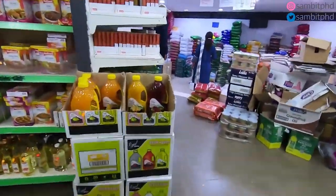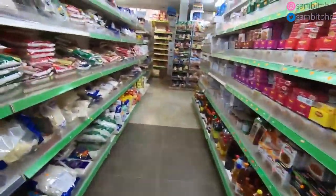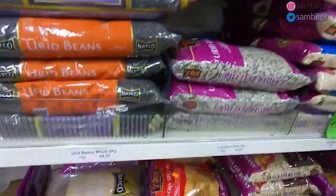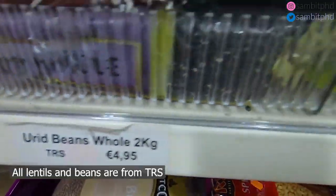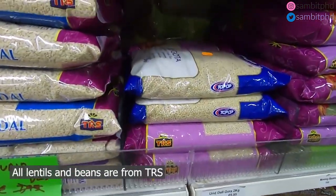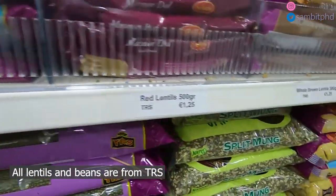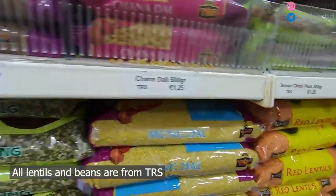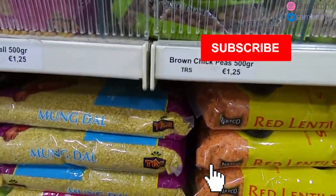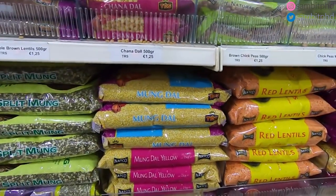Where are my lentils? I saw it somewhere here. I don't remember. Yeah. So 2 kilo for 4.95. Urad beans. These are like the urad dal. Both with chilka and without chilka. So it's like the chickpeas, chana dal. Everything is like 500 grams for 1.25.